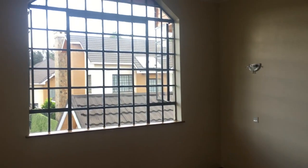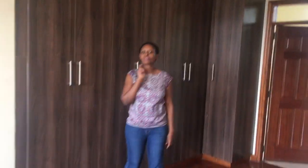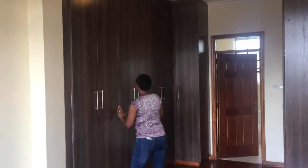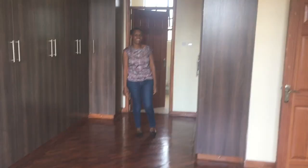The master bedroom comes fitted with a burglar-proof door. Talk about it. Now, of course, huge windows, lots of light, walk-in closet, top to bottom. Though I was told that this is his and these are hers.